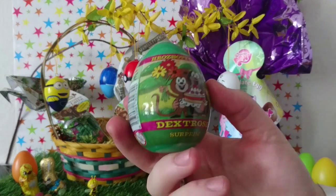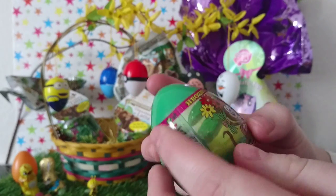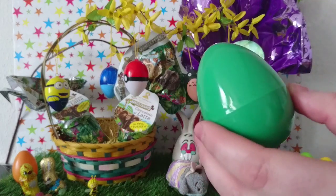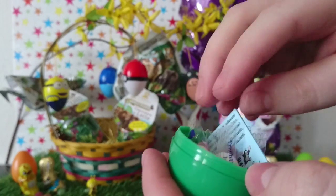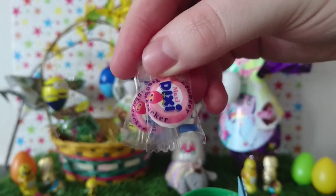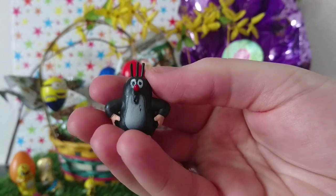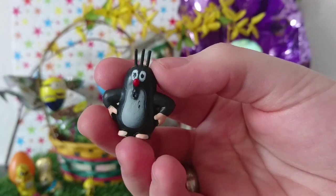And go on with the little Mole. I already got a few figurines from that series, and I hope to get a new one. I bought these in the Czech Republic, because the little mole is a Czech character. We got some dextrose candy inside. And nope, got that mole. Already got that mole. So this is a double for me. But he's so cute. Look at the little mole.